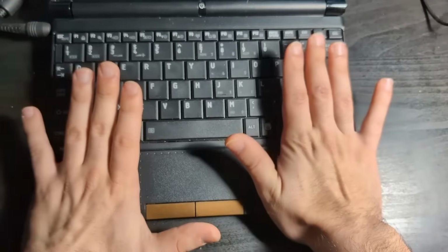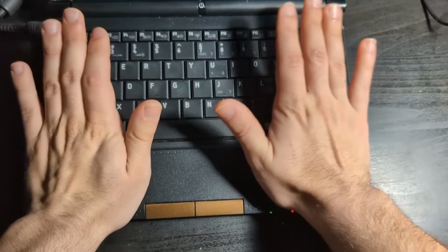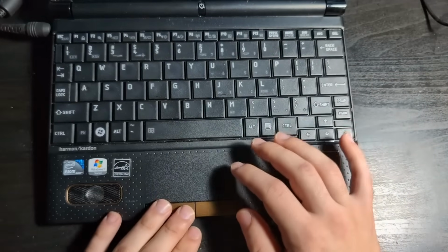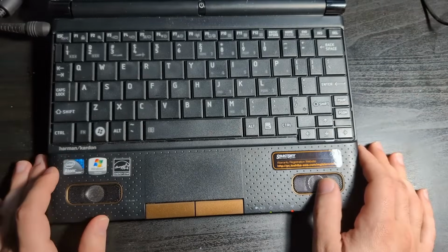I want to try the palm rest test. So there is that issue when you go to type on it, you will block the sound. But it's still pretty good for what it is, honestly.